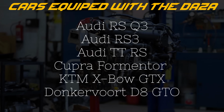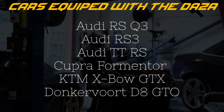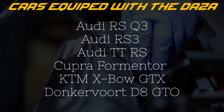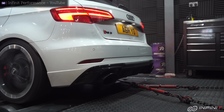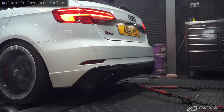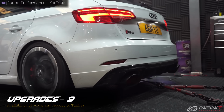As a car enthusiast, the easiest way to access one of these engines is to just buy a car that came with one from the factory. But as you guys can see, not really a whole lot of cars came equipped with this engine. And while the Daza may be limited in terms of mass market availability, the Daza's access to aftermarket parts and upgradability is pretty near unlimited.